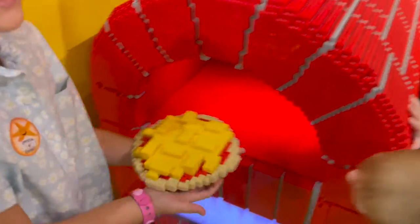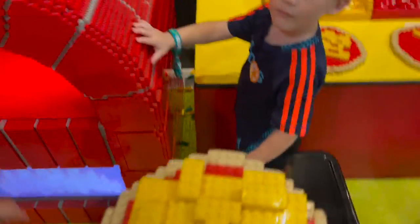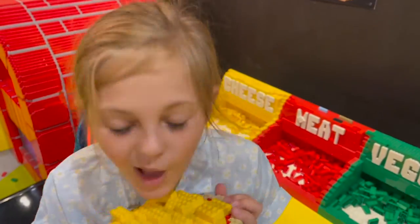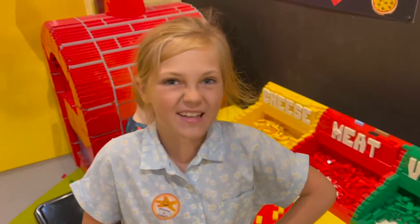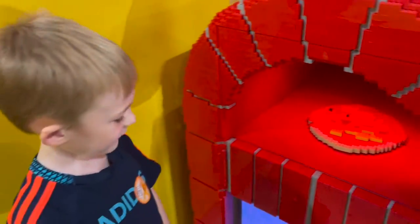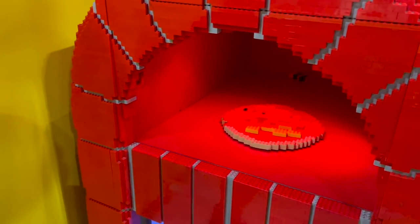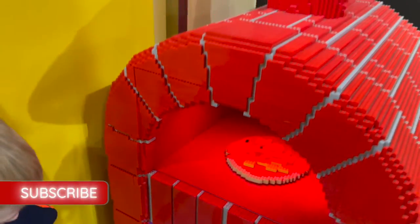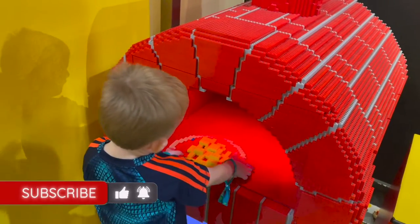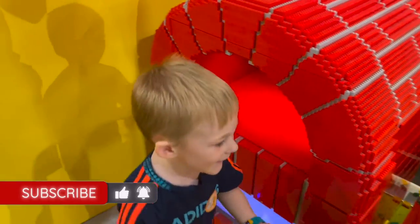Pretty cool stuff. Hey, Emma's cooking her pizza. I see that she's melting. Do you see it melt? Oh, that's hot. Let's eat. All right, eat it up. I was hungry. Henry's cooking his pizza. Put it in there. Cook. Okay, I think it's done. Okay, now eat it up.